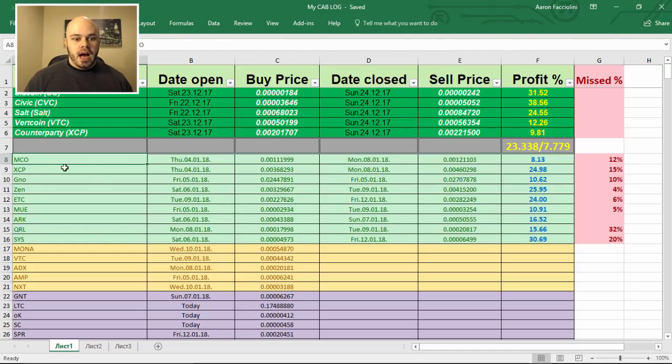So MCO was the first one that I remember getting. Actually, I think XCP was the first one. So XCP, I closed out at 24.98%. This was over the period of about 4 days, as you can see here, and I missed out on 15%. They actually told us the original target was 30% on this trade, and then they told us just to take half profit at that point and then stay in all the way up to 40%. So I cashed out a little early. I always get out of trades early, guys.